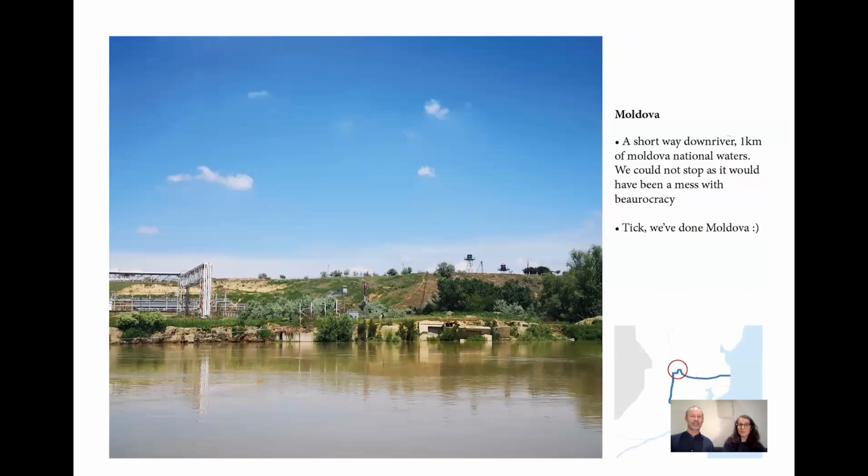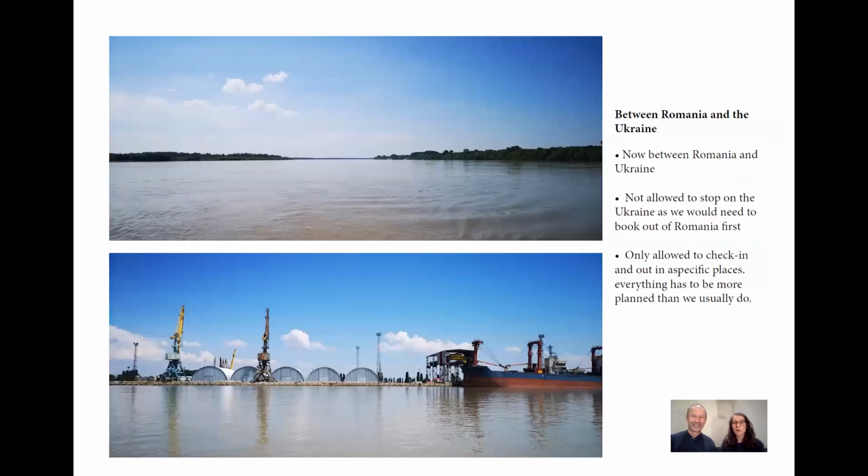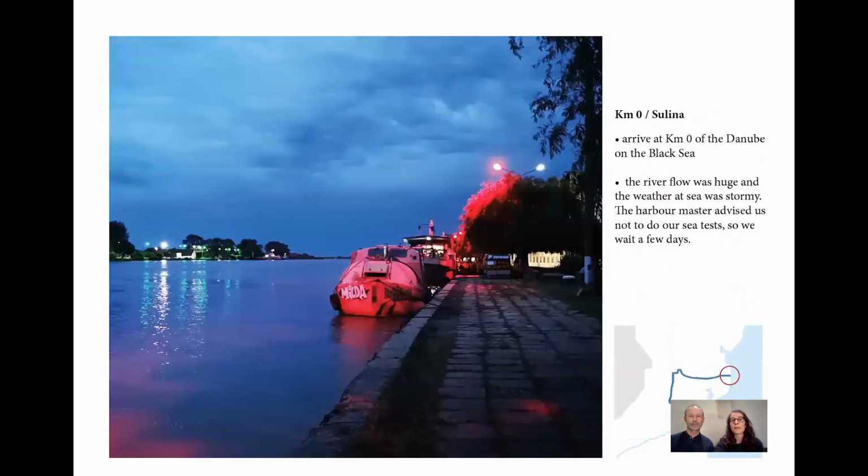Yeah, so we went downriver and passed Moldova, just a few kilometers downriver. There is 1 kilometer of Moldova. We didn't stop because it was too complicated, too bureaucratic, and there were these gun posts everywhere facing the river. But we've done Moldova. Don't stop. So we kept going downriver between Ukraine and Romania. We need to check in and check out in the countries to stop, so we were checked in to Romania and stayed in Romania. And we got to Sulina, kilometer zero of the Danube, finally.